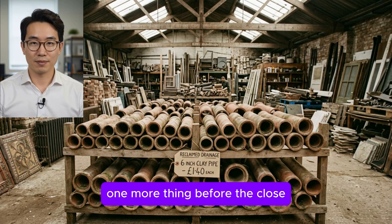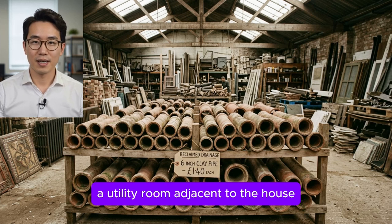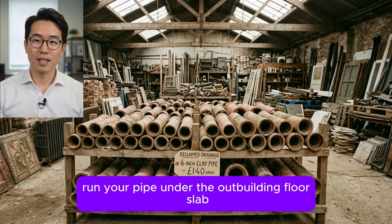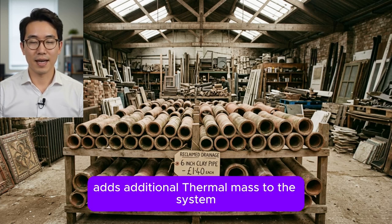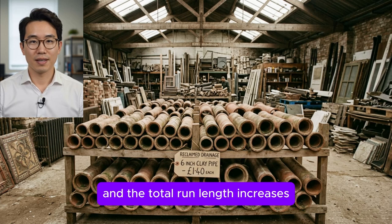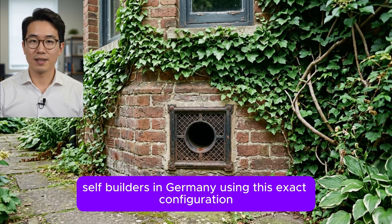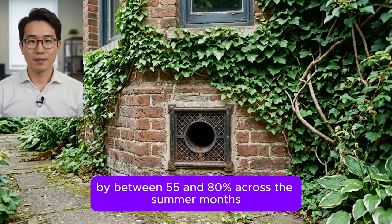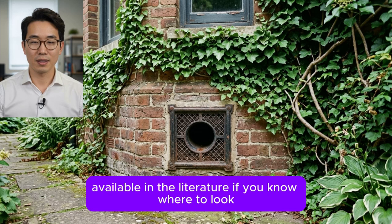One more thing before the close. If you're on a property with any kind of outbuilding, a garage, a workshop, a utility room adjacent to the house, you have a perfect inlet routing opportunity that most people completely overlook. Run your pipe under the outbuilding floor slab through the connecting wall cavity and up into the main house. The concrete slab adds additional thermal mass to the system, and the total run length increases without any additional excavation in your garden. Self-builders in Germany using this exact configuration, they call it an Erdwärmetauscher, earth heat exchanger, have documented cooling contributions that reduce mechanical cooling demand by between 55 and 80% across the summer months. Published, documented. Available in the literature if you know where to look.